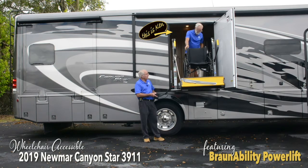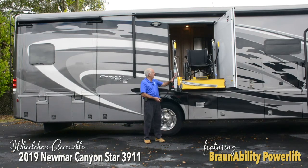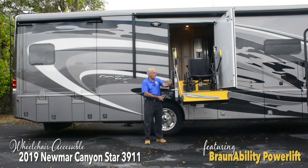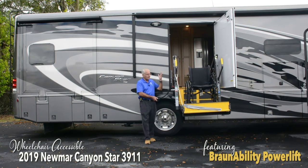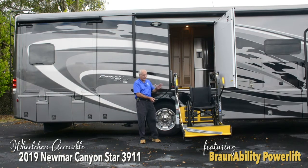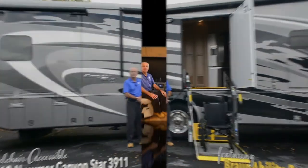Now the Braun Ability power lift can handle approximately 800 pounds between the occupant and the wheelchair. Notice that you've got protective guards in the front and back so the chair won't move off the platform at all. And it smoothly transfers from about 3.5 feet in the Canyon Star down to the ground. And then when it arrives at ground level, it automatically unfolds in the front and you're set to go.